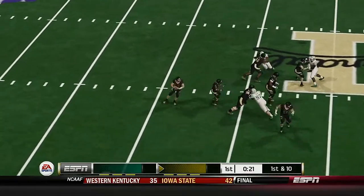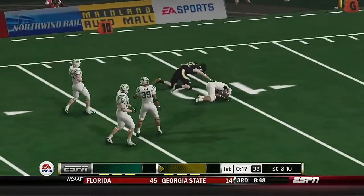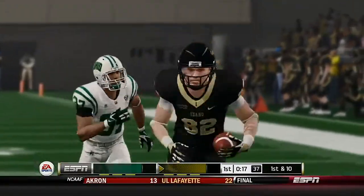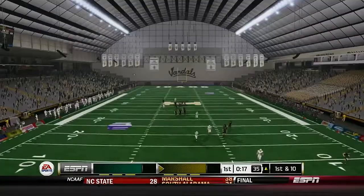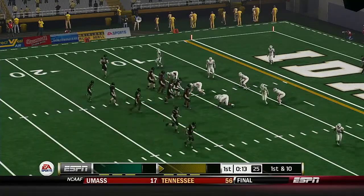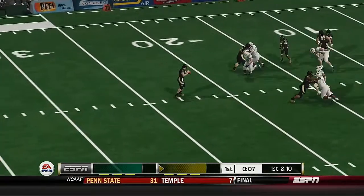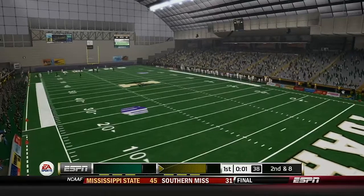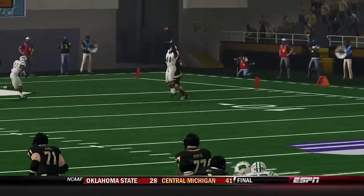Red, go. He wants it all, going long. And he hits him hard at the 11. Set up a little screen, gets it to his tailback. He's taken down at the 9. That's good for a gain of 2 yards. So at the end of one, this one's scoreless.